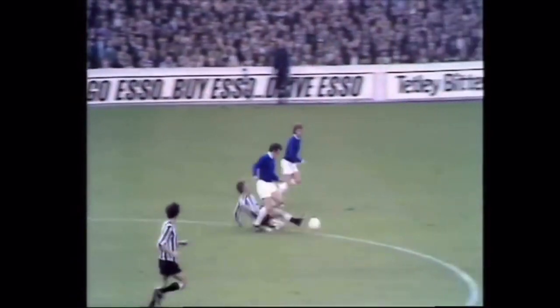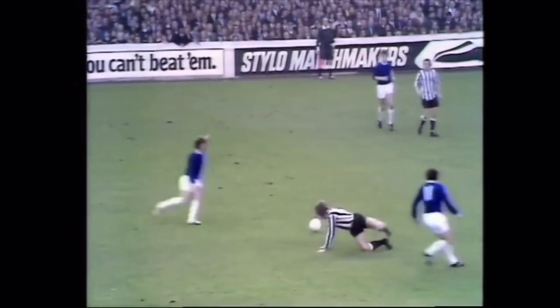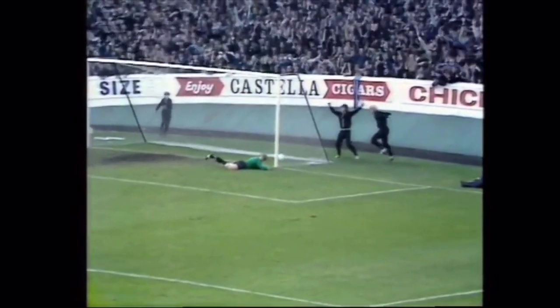Just slipped on that dicey top surface, and Howard a bit too casual there, let the ball in, and he's got it!